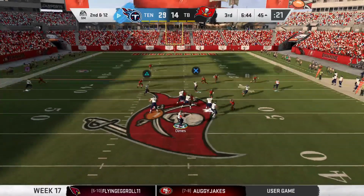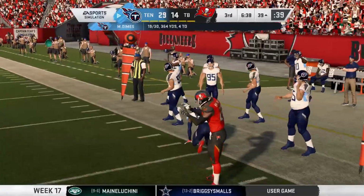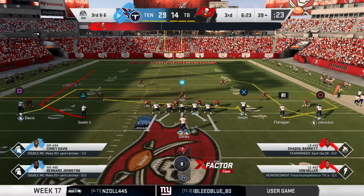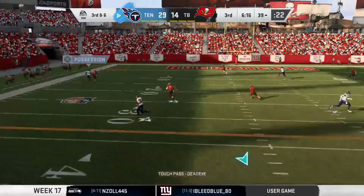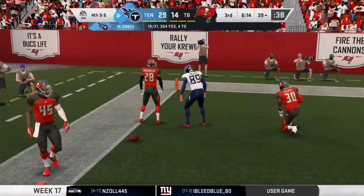Here we go on 2nd and 12. Firing quickly here, and that's complete. 6 yards is the pickup, and that'll lead to a 3rd down. The line to gain is the 33 on 3rd down. They'll set up to throw. He's going to let this go for the end zone. Oh, it's a touchdown if he holds on. Instead, it's 4th down.